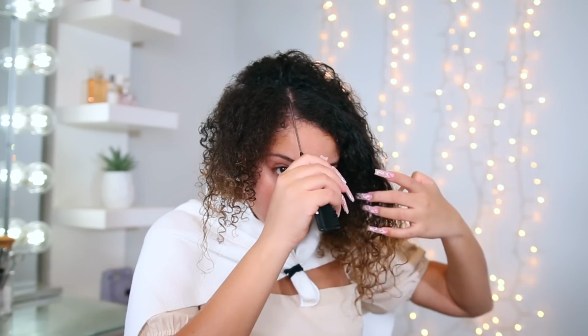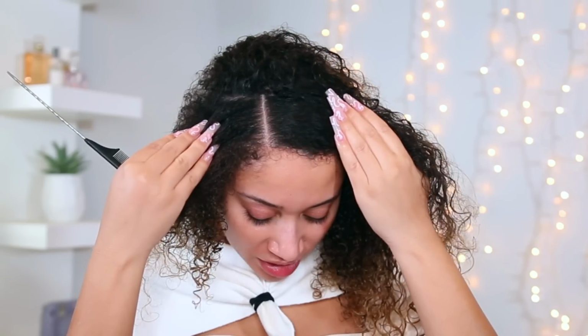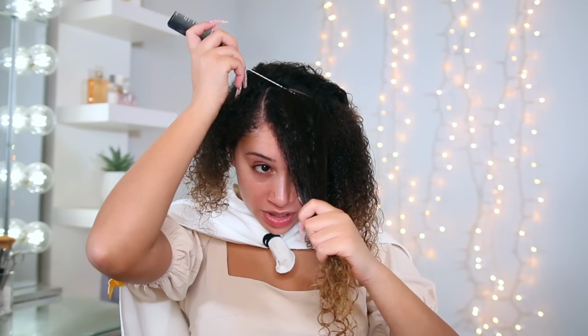With this top section, I'm gonna take out a little piece in the front. I'm gonna do kind of a deep part. So I'm gonna start here and part my hair. I got my part here. I'm sectioning it across, but kind of at an angle. I finally got my section.